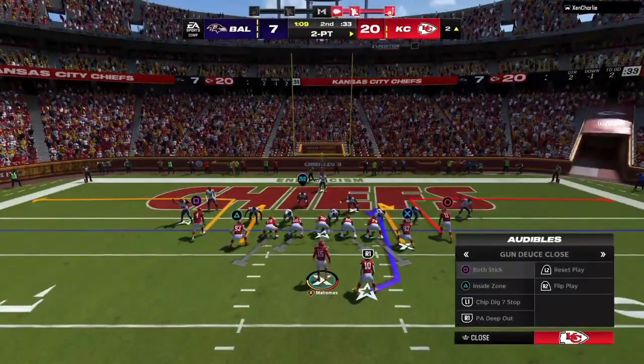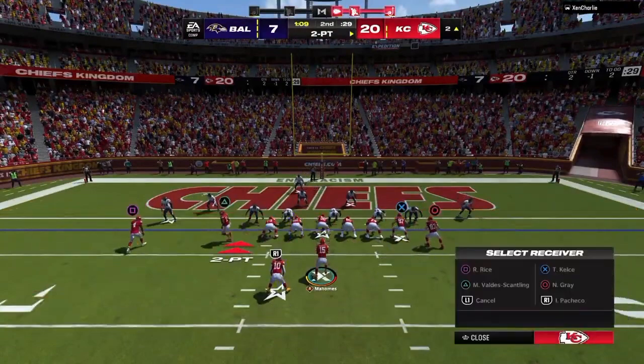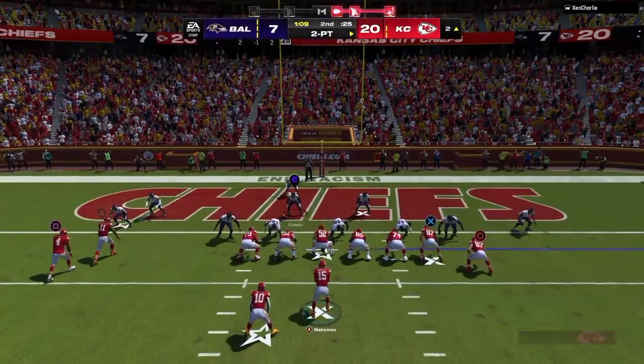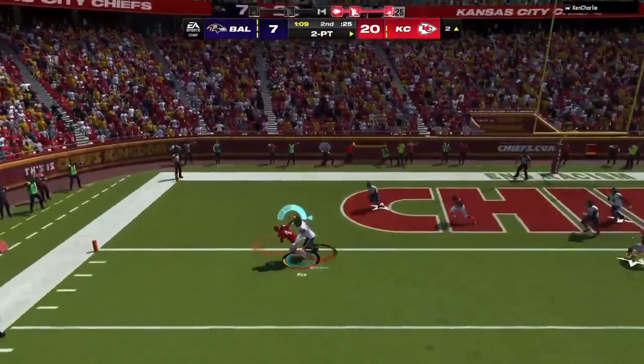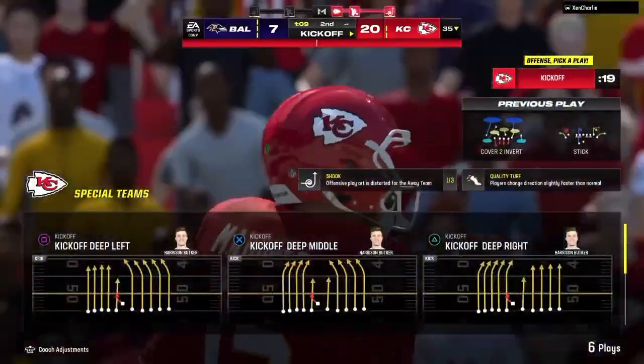Andy Reid never one to shy away from taking chances. He'll go for 2. They'll look to throw. That's caught at the 1. So unable to throw it in for 2 from the 2.